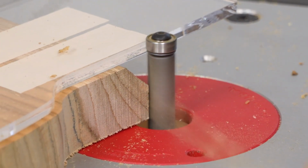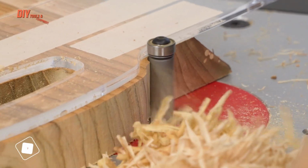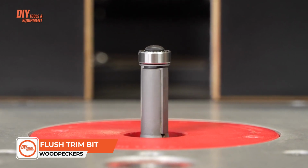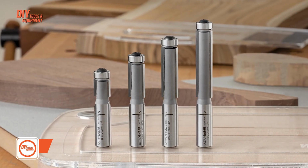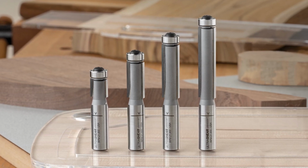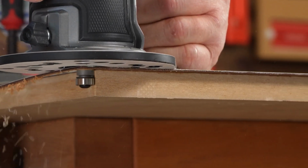Flush trim bits are essential for precise pattern routing and laminate trimming. Ultra shear, carbide-tipped bits offer an economical solution with cut lengths of 1/2 inch, 1 inch, 2 1/2 inches, and 2 inches, available in 1/4 inch and 1/2 inch shanks. Perfect for cutting boards, furniture, or compact routers.